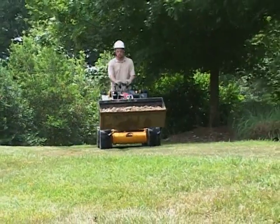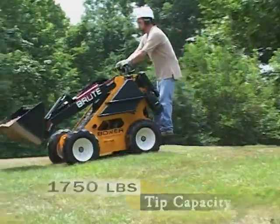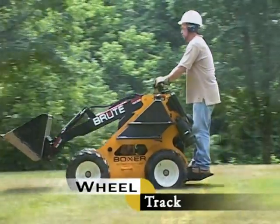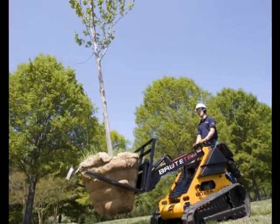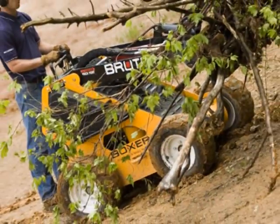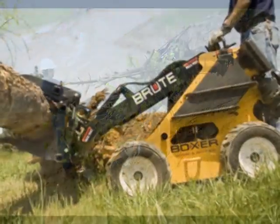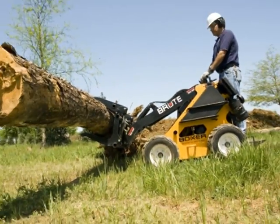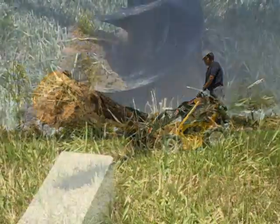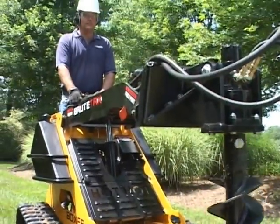The Boxer 400 series provides 1,750-pound tip capacity and is available in either wheel or track versions. The 400 series is powered by a 27-horsepower Kohler Command Pro gasoline engine and a 3,000 PSI two-pump hydraulic operating system, providing 12.6 gallons per minute to give the 400 series the muscle needed to operate a variety of full-size attachments.